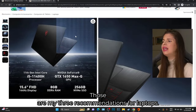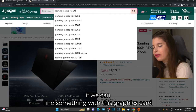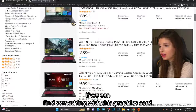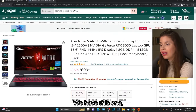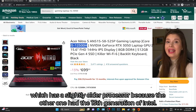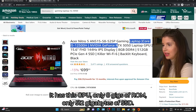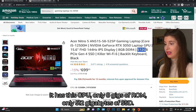Those are my 3 recommendations for laptops. Let's just see if we can find something with this graphics card. The Acer ones are also good. We have this one, which has a slightly older processor because the other one had the 13th generation of Intel. This one is from last year. It has this GPU, only 8 gigs of RAM, only 512 gigabytes of SSD.